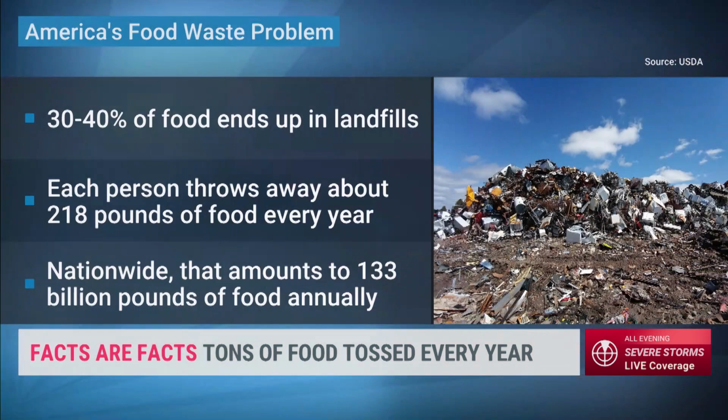The USDA estimates that between 30 and 40% of all the food in the U.S. winds up in landfills, and each of us throws away about 218 pounds of food every year. So if we do the math, that adds up to about 133 billion pounds of food in these landfills.